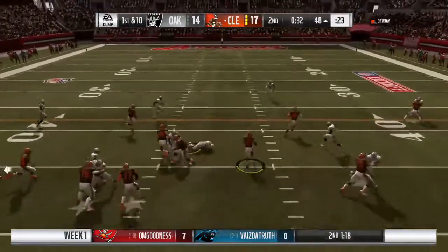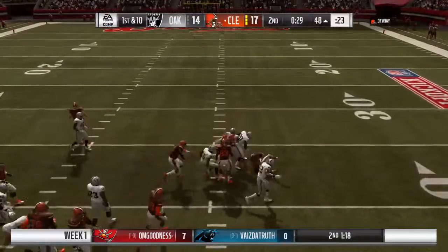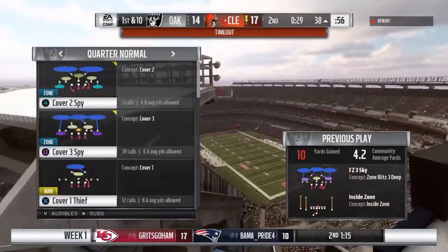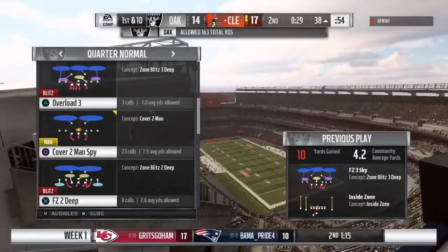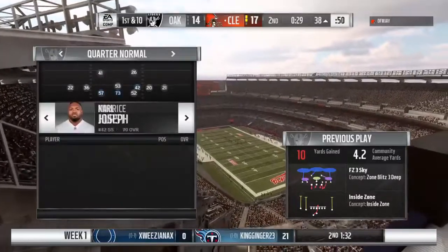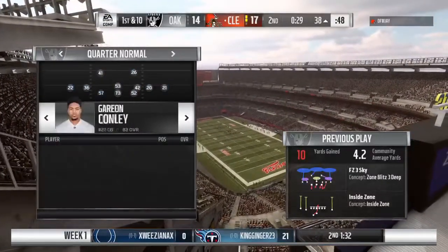They'll run it now out of the gun. And an alley to run. And they'll get him down as he's inside the 40. And now we won't see a play on first down. We're going to get a timeout instead, as the clock will stop with just under 30 seconds to go in the first half.